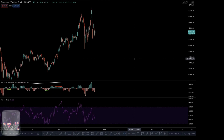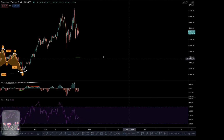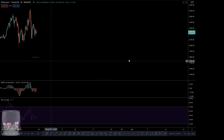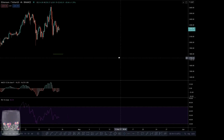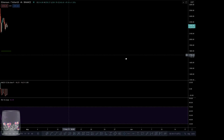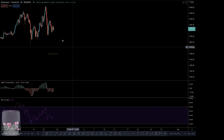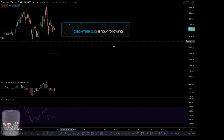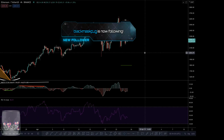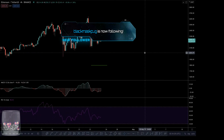Okay, guys, here's Ethereum. Let's zoom out a little bit here. Sorry, it's lagging. TradingView is killing me. Zoom, zoom, zoom.